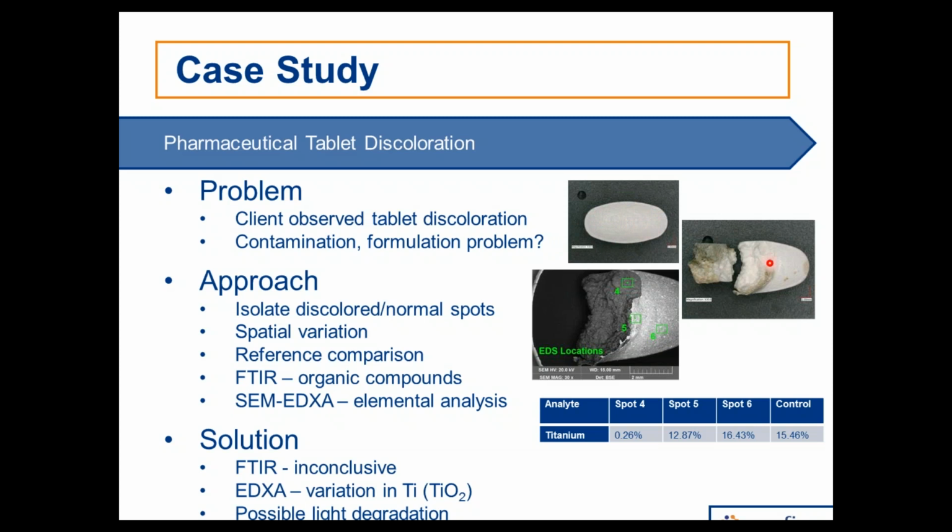This is a pill that we broke apart, but this is the contamination. So what we were able to do was isolate the discolored spots from the normal spots and look at spatial variation across that material. Fortunately, we had the reference for comparison, which is critical in this case, and we used two different techniques, the FTIR, the infrared technique, and also SEM-EDXA. It turns out that the FTIR work was inconclusive.